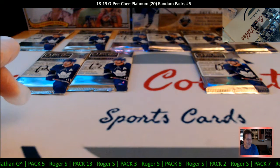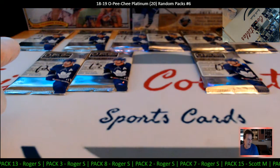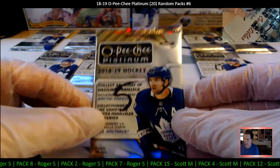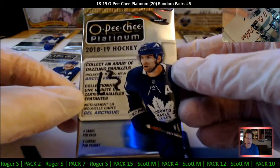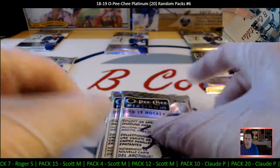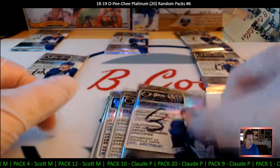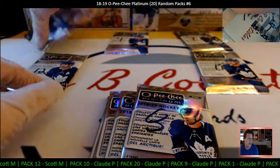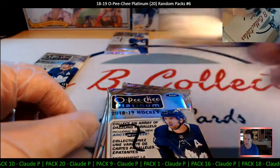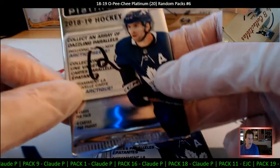No, you don't have to get that, man. No, no. So, Roger. Six packs. Roger's got pack 5. Roger, pack 13. Lucky 13. Pack 3. Lucky 3. I love the number 3. 3s and 9s, baby. 3s and 9s all day long. Pack 8. Roger has pack 2. Pack 7. That leaves Scott with pack 15. Pack 4. And pack 12.